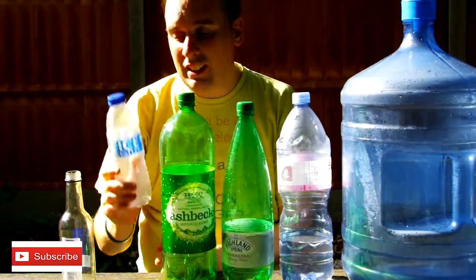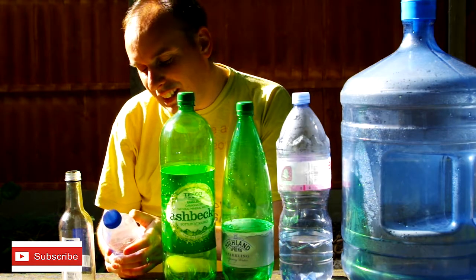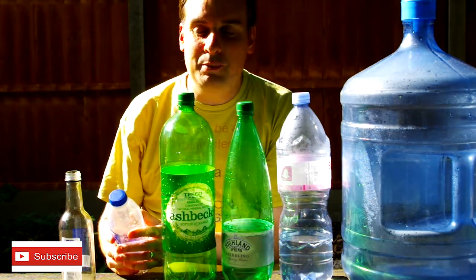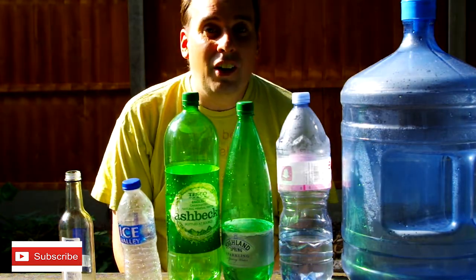Let's see how the Ice Valley racks up. This one has chloride at 93 milligrams per litre and sodium at 91 milligrams per litre. This is the highest I've ever seen. Another one that's very high is Buxton and Smart Water. If I were you, I'd read the back of the label and see what's in it. Clearly, these are the ones to keep away from. They're not going to do your body any good.